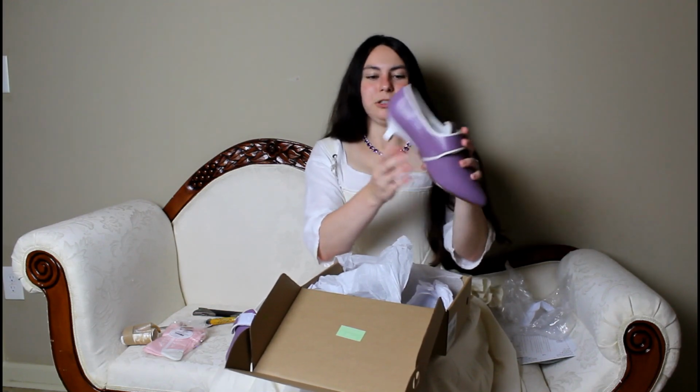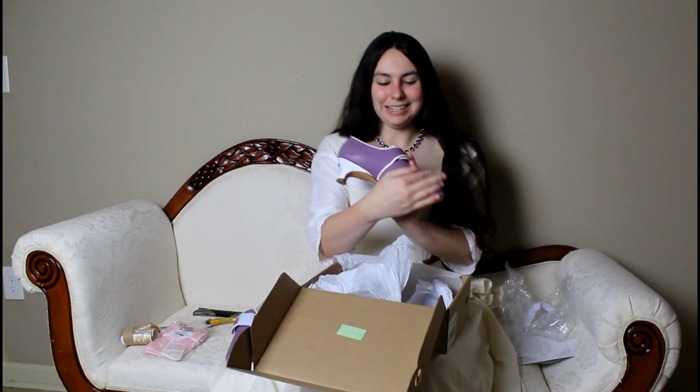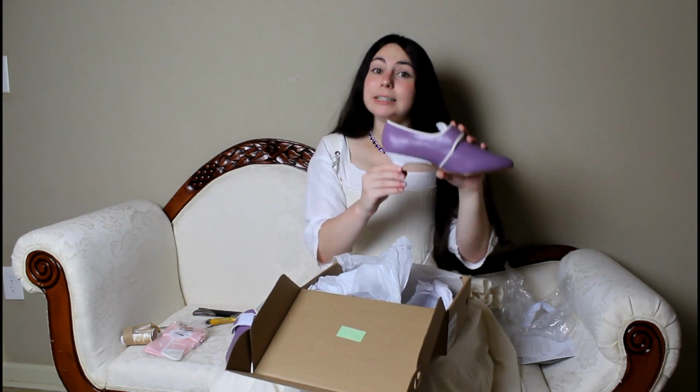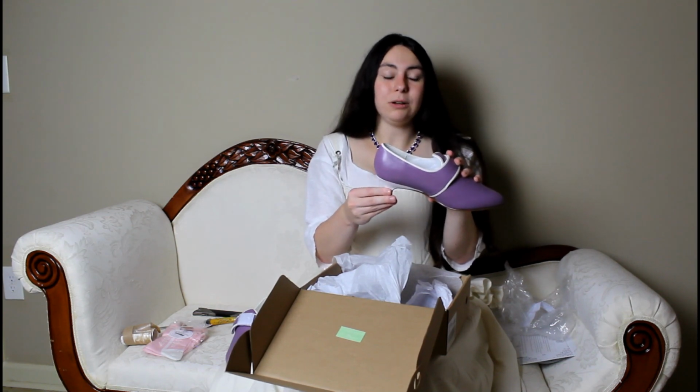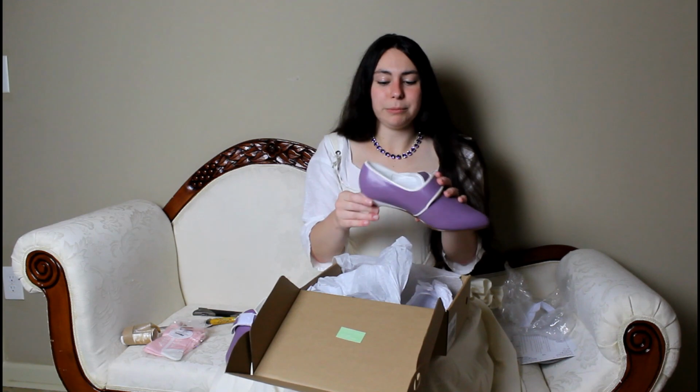And I love how this is so perfect for a wedding, my wedding especially, because it has the pretty lavender, but then it has the pretty white heel, and it's just a little heel. I don't want to wear a super tall heel all day because I'm afraid my feet would start to hurt. And of course I've worn 18th century shoes all day before and they're fine.